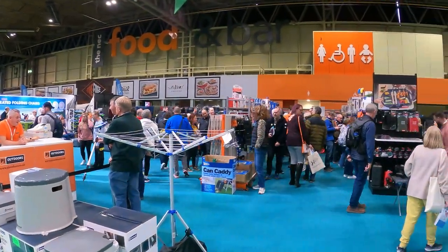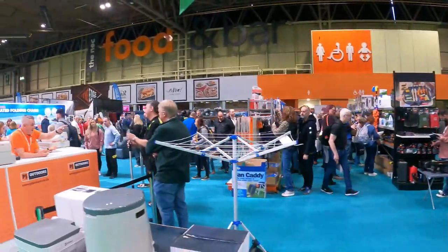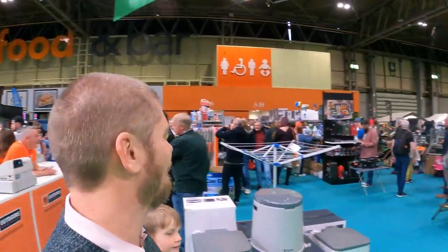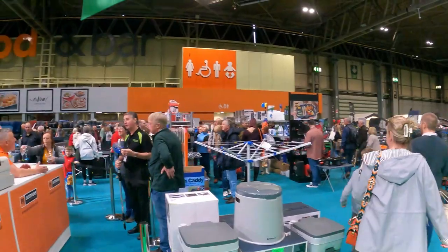So another accessory set up for you. This is PJ Outdoor, quite a large one. Again, they've got all those bits you'd typically look for with your campers: your folding chairs, all your accessories, your tables, that sort of stuff.